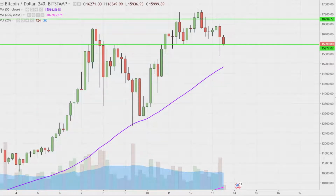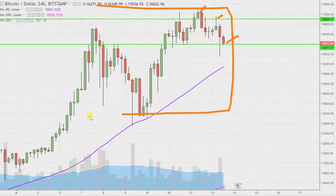Real quick, what do I mean by 4-hour, in case maybe you're new to charts? Instead of each one of these candlesticks here representing 1 day's worth of price action, which is what you would normally see, each one represents 4 hours. So while this here may look like the past few weeks' worth of time, it's actually just the past few days broken down into 4-hour time slices.